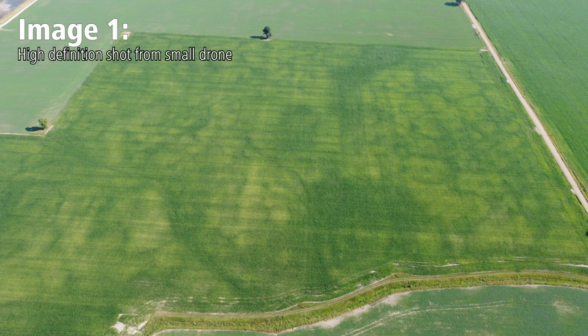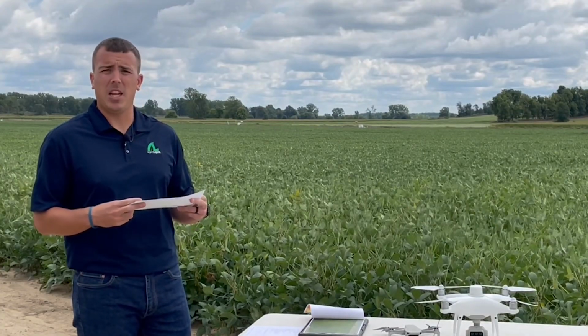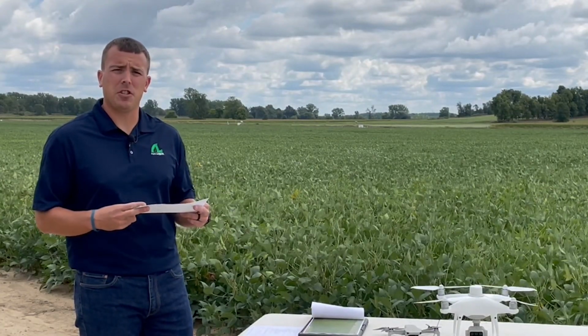Now this image shows several spots in the field that seem to look like they have a nitrogen deficiency. I've got a major issue, okay? Now I need to address this issue. So we went back out this year and we actually applied some more nitrogen. Now that's super beneficial to us because it just gives us one more option in the field, and our drone was able to show us, hey, you have an issue here. It's time to go address your issue.